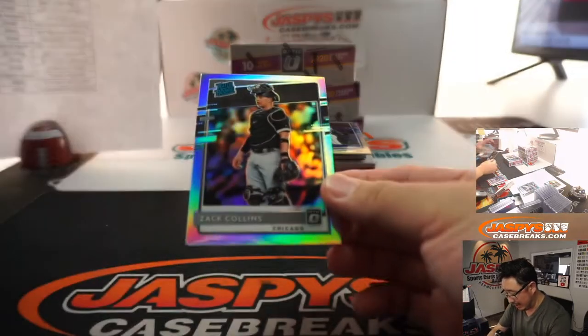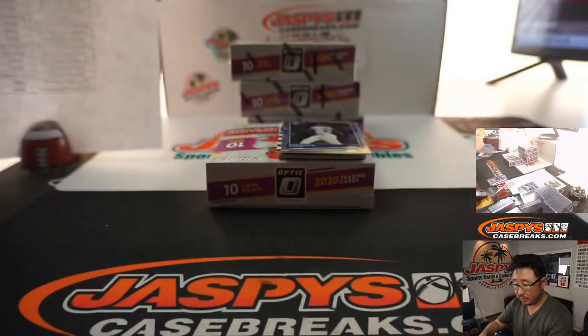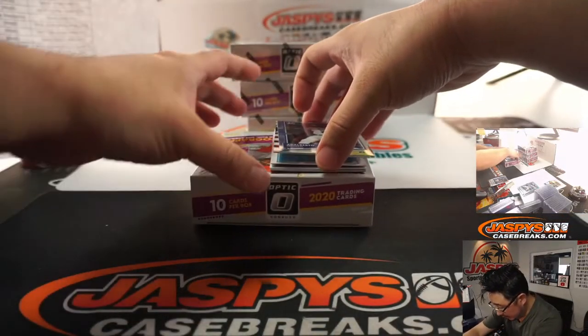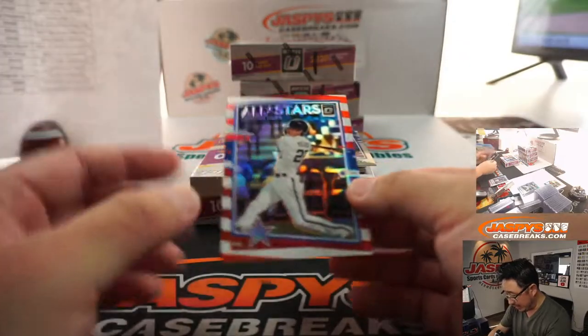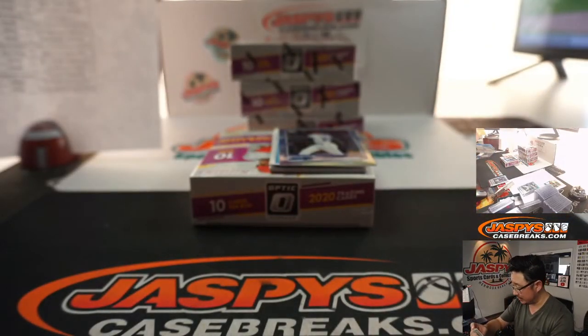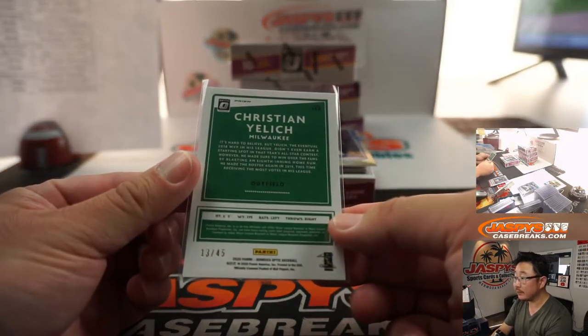We got Zach Collins, rated rookie, hollow, White Sox for Rick. And, oh, another parallel here. We've got Christian Yelich, All-Stars. 13 out of 45. Brewers are a number block team. Brewers 3, Jordan Bond.